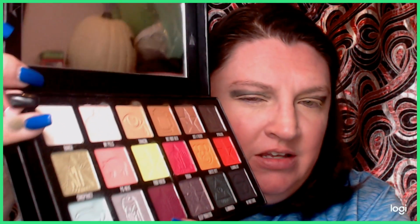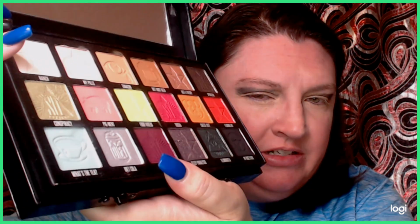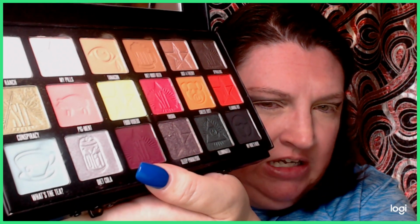Now I am going to take my handy dandy trusty JS12 and I'm going to dip into What's the Tea. I want to get you guys a good shot of that color. It's a little bit harder with some of these pastel colors to get that really good coloring. It's kind of like a mint green, for those of you that aren't familiar with the palette.